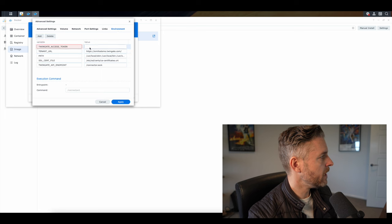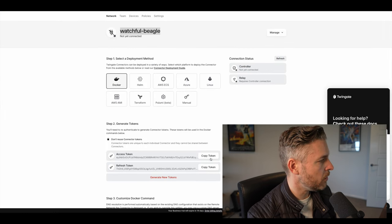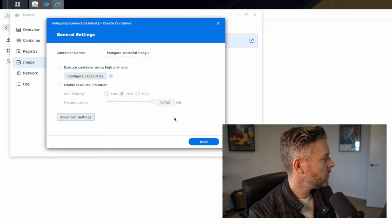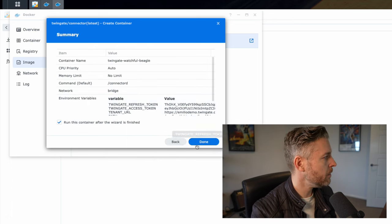The next variable is our access token. So we're going to go Twingate access token, and now we come into here and we're going to use that token over here that we copied before. And now our refresh token. That should be it. We should be able to now click on apply. Looking all good. Next. Make sure you want to run this command, and we click on done.